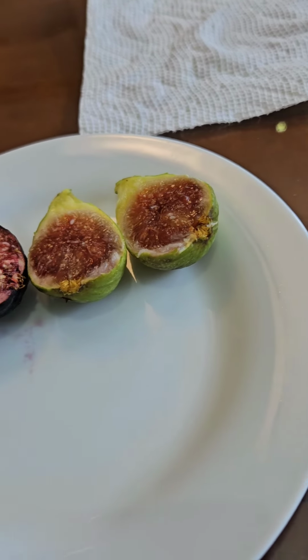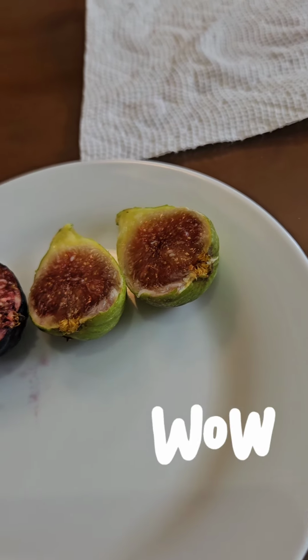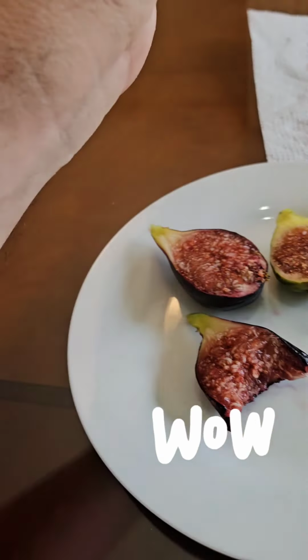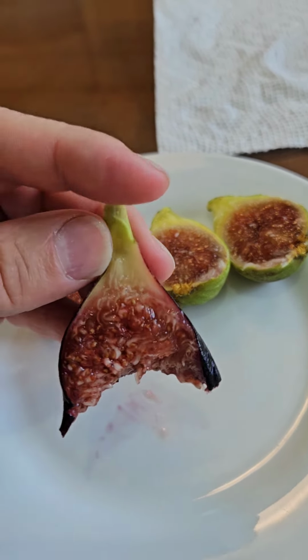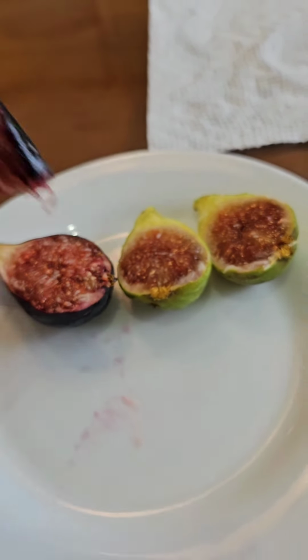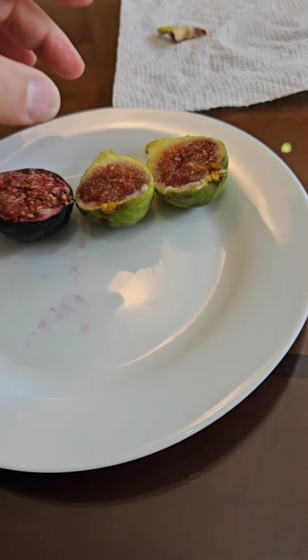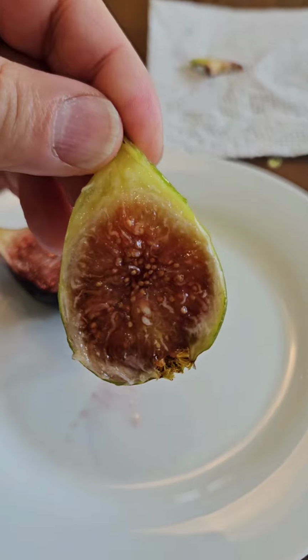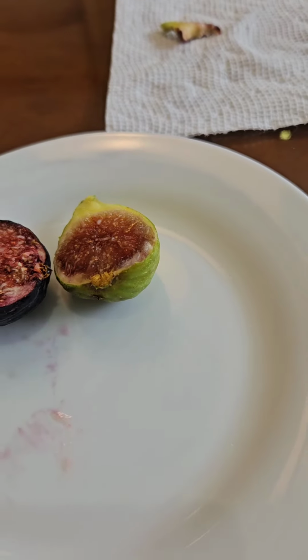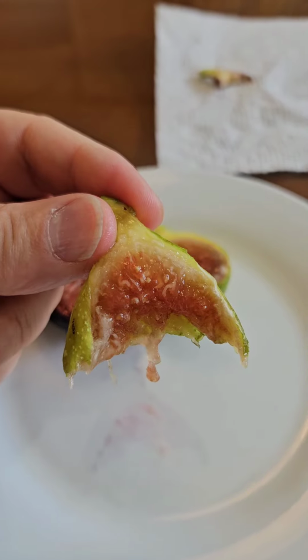We will start off with this guy. So good. You could definitely taste that it could have used more time. And sucrete. Wow.